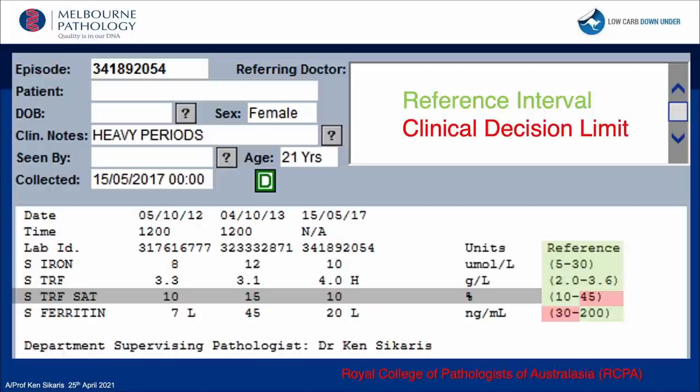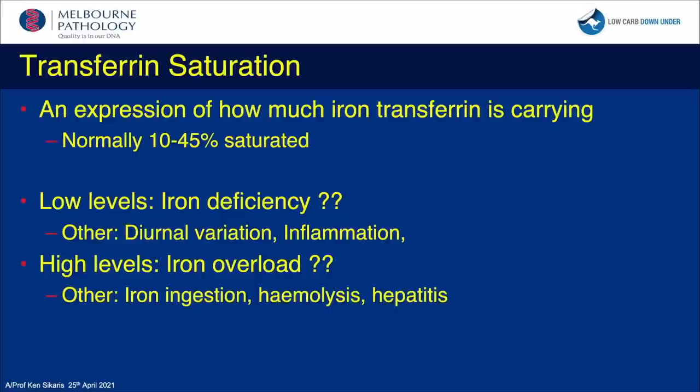So the third part of the full iron profile is the saturation. So in the trucks, how full are they? That's all it's saying. And typically the trucks are 10 to 45% full. So transferrin saturation is 10 to 45%. So now when might that be low?